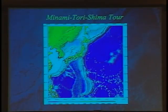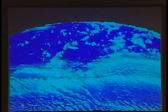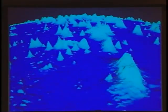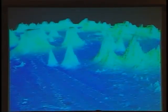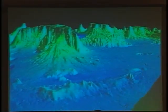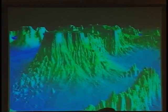I skipped this one. This one comes with nice views of the guyots. And this is one of the oldest portions of the globe, of 160 million years. You see beautiful guyots, and the summit depth is 1,300 meters. The vertical exaggeration of this map is 1 to 10, so 10 times exaggeration.